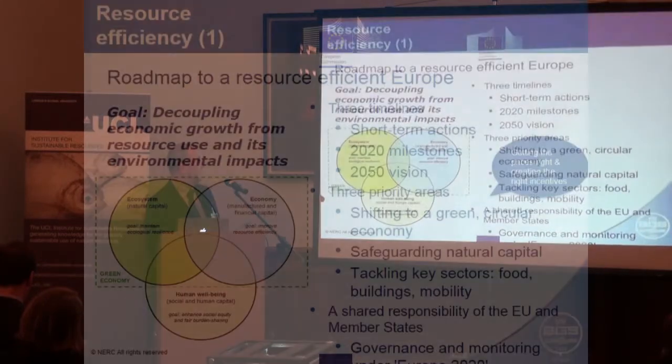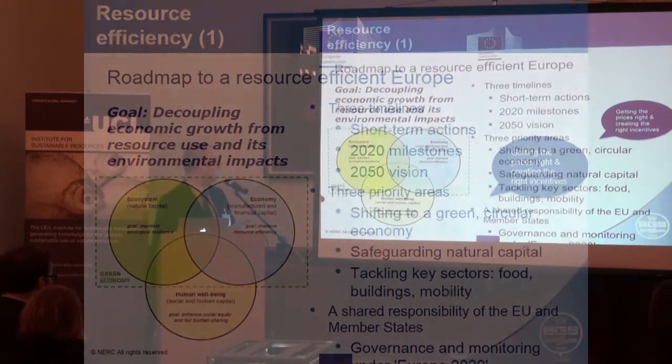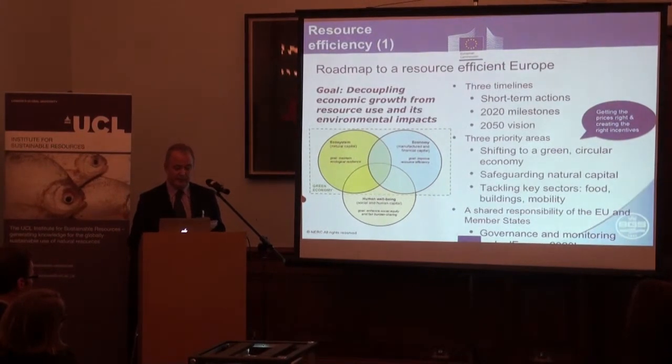This brings me to the link to the EU roadmap to a resource efficient Europe. The goal of this roadmap is to achieve decoupling, to decouple economic growth from resource use and its environmental impacts. It has three timelines: short-term actions, milestones for 2020, and the longer-term 2050 vision. Three priority areas, the first of which is shifting to a green circular economy, and there is quite a lot of focus on getting the prices right and creating the right incentives.